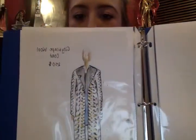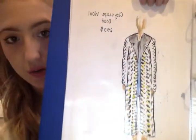I really based this off of my mom, who is very similar. To start with, I picked this first coat, and then I made my own sketch of what I would do to modify it for my store. And I made these little yellow dots in the pattern to represent like the city lights on a building. So I wanted the coat to almost mimic the sleek lines of the city that she would be wearing it in.